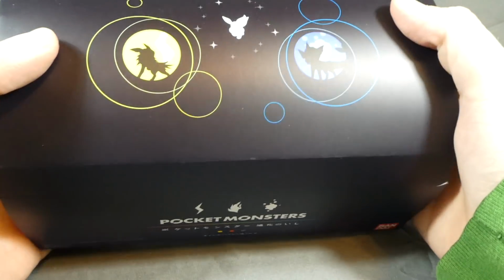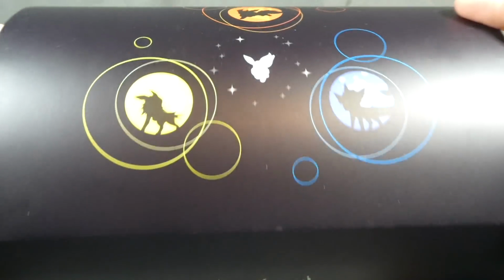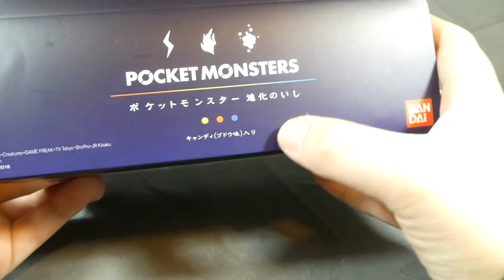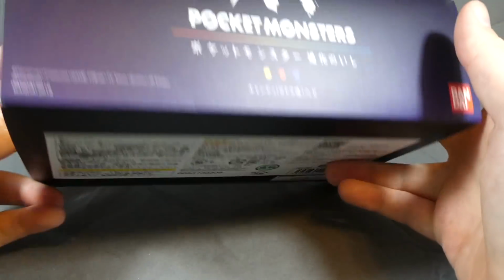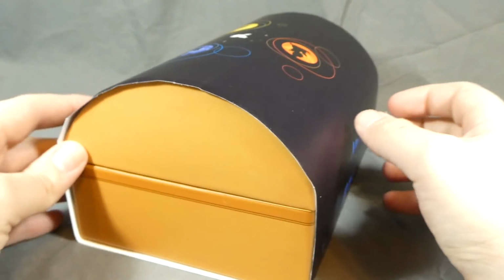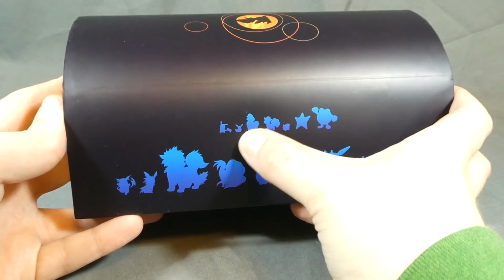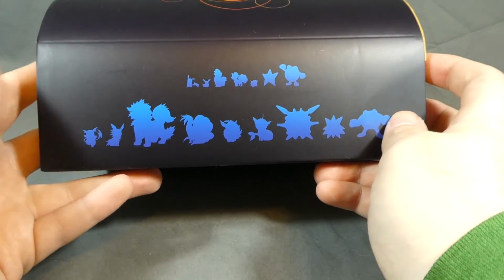But yeah, so they decided to release replicas of the Thunderstone, Firestone, and Waterstone. As you can see up here, with Eevee, Flareon, Jolteon, and Vaporeon, Pocket Monsters, Evolution Stones, and there's candy involved, even though the candy wasn't actually in here. It was in a separate box, and it's gone now. But I digress. There was grape candy here. On the other side of the slipcover is basically all the Pokemon in Gen 1 that used these stones, and then all of their evolutions right down here.